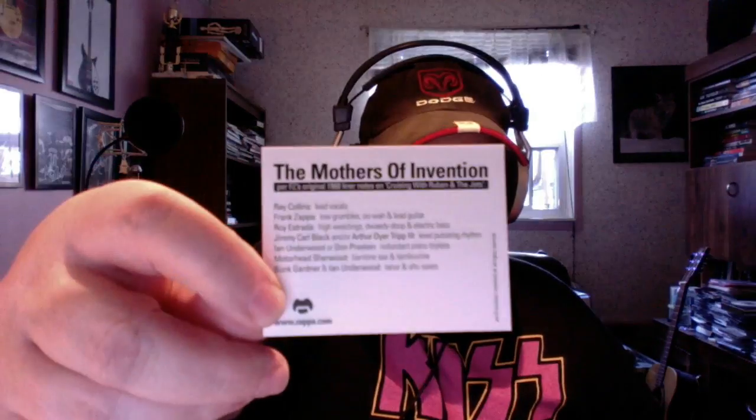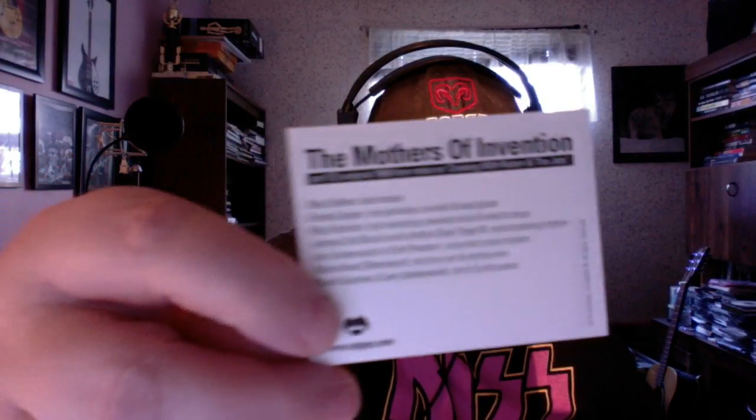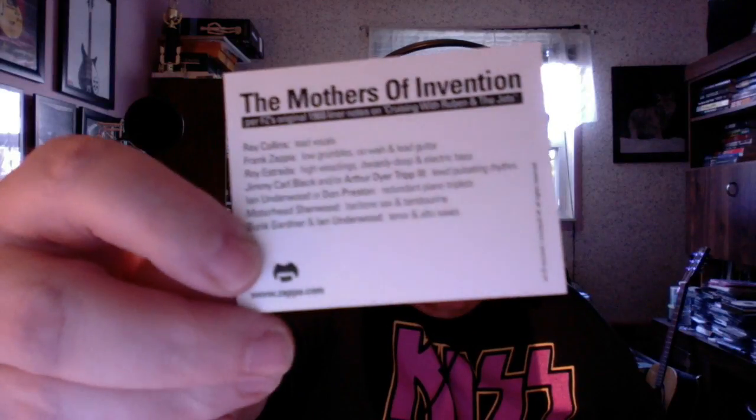Of course, his little picture comes with it. And on the back, it has the band members. And of course, my stupid camera doesn't want to zoom in. I'm going to have to figure out how to fix that. So, there you go. And on the CD, there's also alternate mixes of stuff, mono versions of certain songs. But this here is one of my prized possessions.